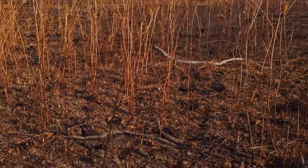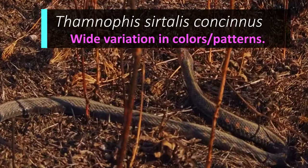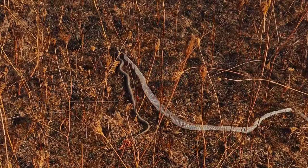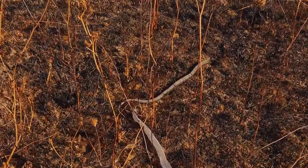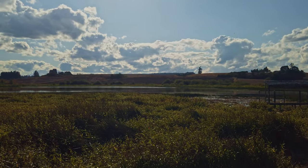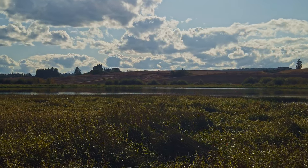It looks like a common garter snake, Thamnophis sirtalis, but could possibly be Thamnophis sirtalis concinnus, the red-spotted garter snake. This guy is the biggest snake we'll see today, and he looks absolutely tiny compared to the skin next to him, whose owner we didn't encounter. More wetlands and marshy areas surround all of these burned fields, providing habitat for countless birds, reptiles, amphibians, and mammals.